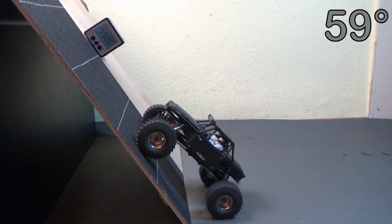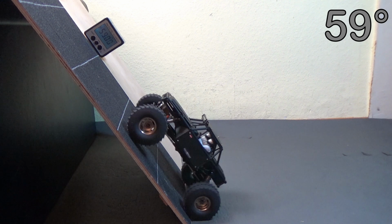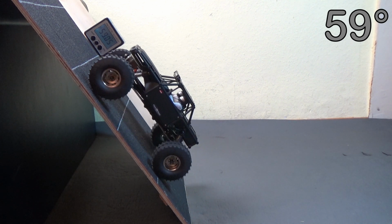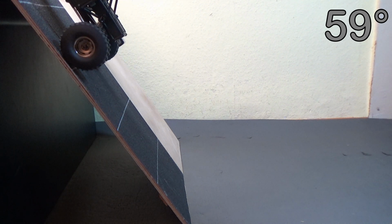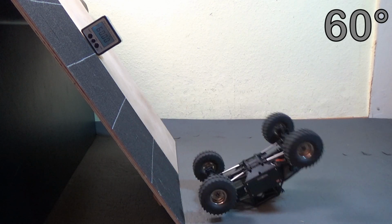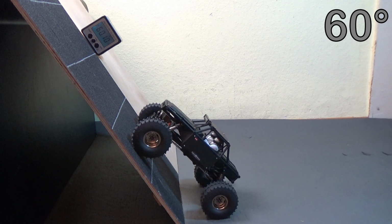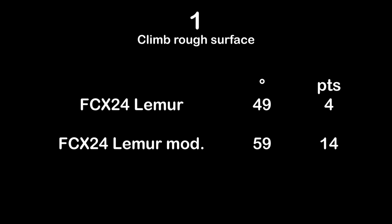55 degrees, super steep. Still can do it. And 59 degrees, that's extremely steep. Only the best crawlers could do 59 degrees so far, but the modified Lemur is able to do it. Wow! And 60 degrees, that's the best result seen so far in MCCT. Come on! But 60 degrees, too much even for the modified Lemur.